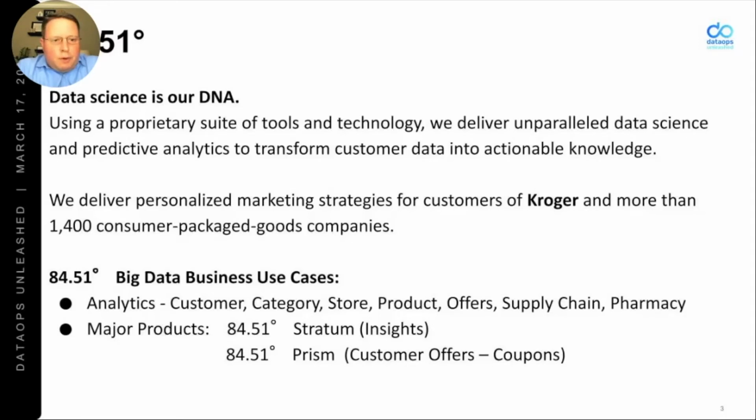You can see at the bottom our big data use cases sit primarily along those areas that I called out before. And then 8451 Stratum is our commercial insights product. That's the one that I'm currently heading up all the engineering around. And then our 8451 Prism offering is about how do we get customer offers to customers through the various channels that they participate in, whether that's digital, online, or in store, or at till and in the mail.